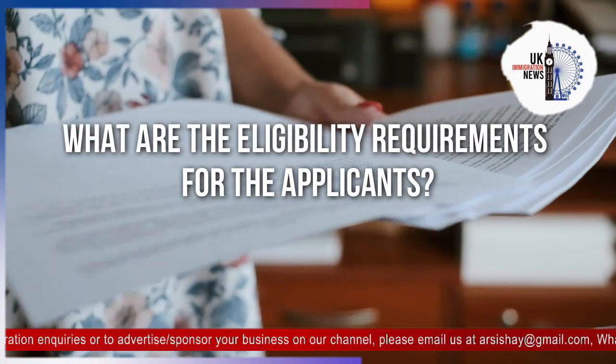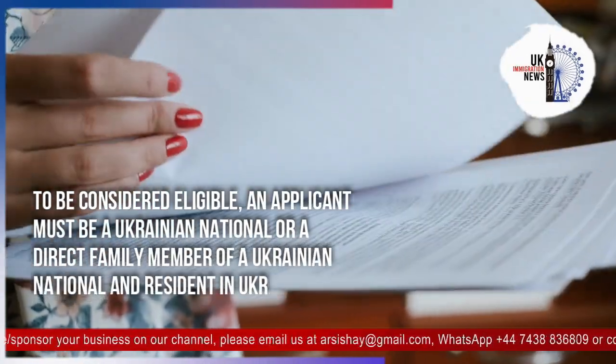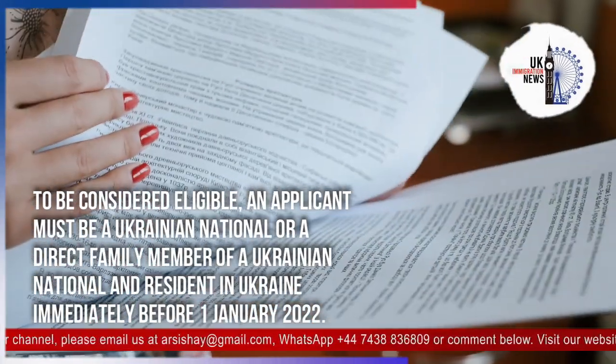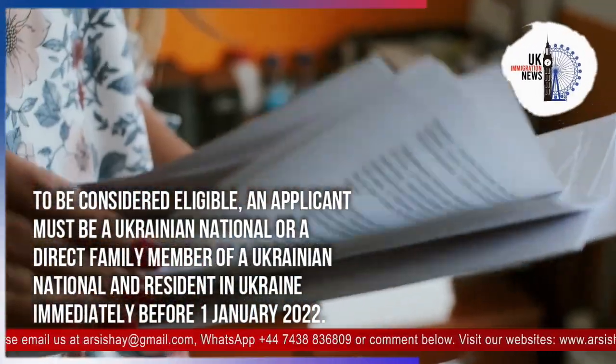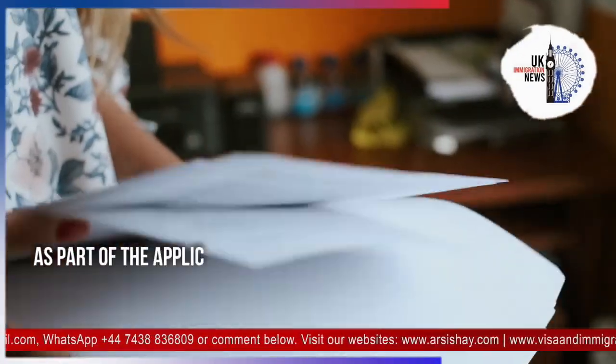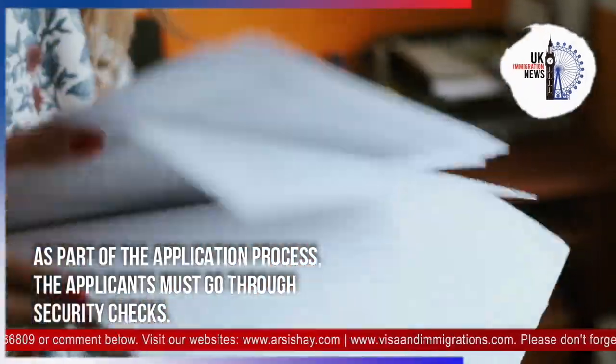What are the eligibility requirements for the applicants? To be considered eligible, an applicant must be a Ukrainian national or a direct family member of a Ukrainian national and resident in Ukraine immediately before the 1st of January 2022. As part of the application process, the applicants must go through security checks.